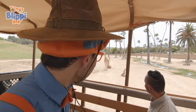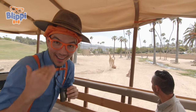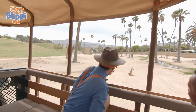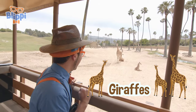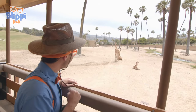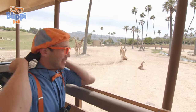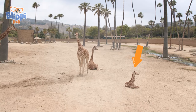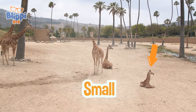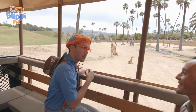Whoa! Look at it. You see what kind of animal this is? Oh, they are giraffes. And they are so cute. Oh, it is so much fun being on a safari. Do you see that one giraffe? Look, it's really small. Marco, why is that one giraffe so much smaller than the others?